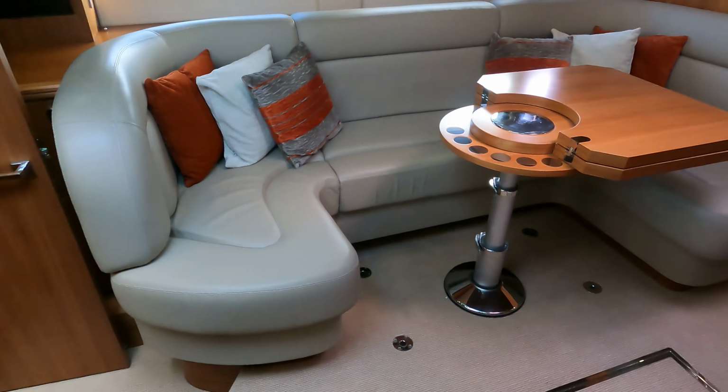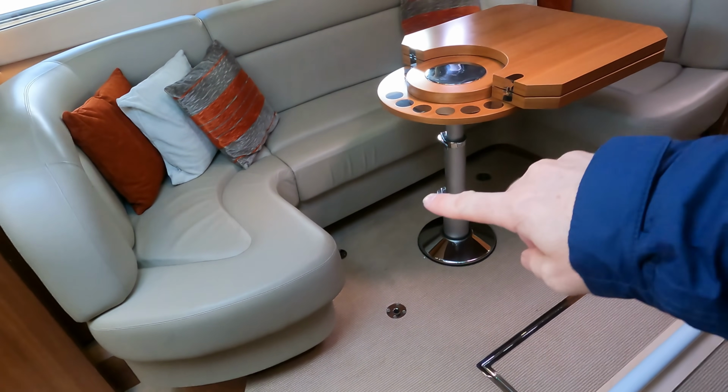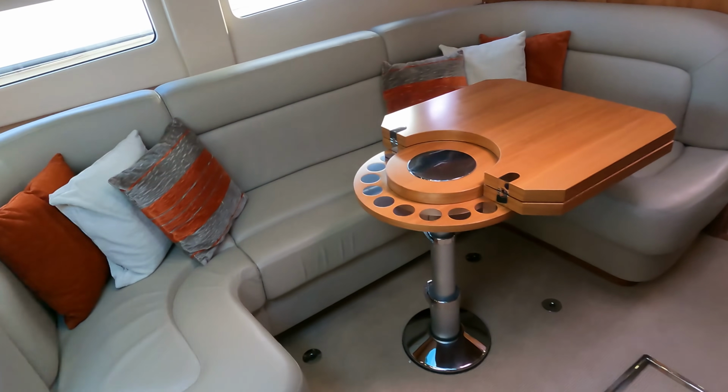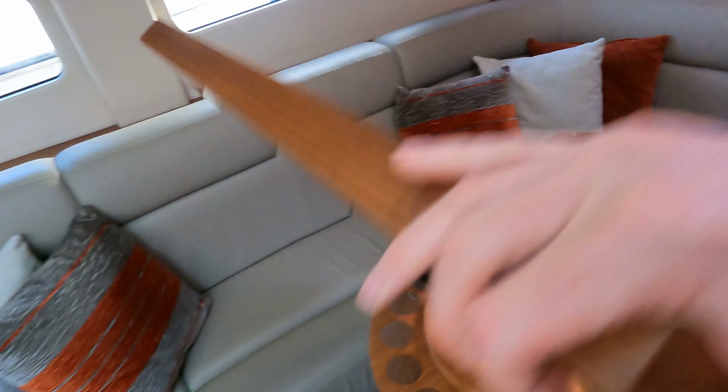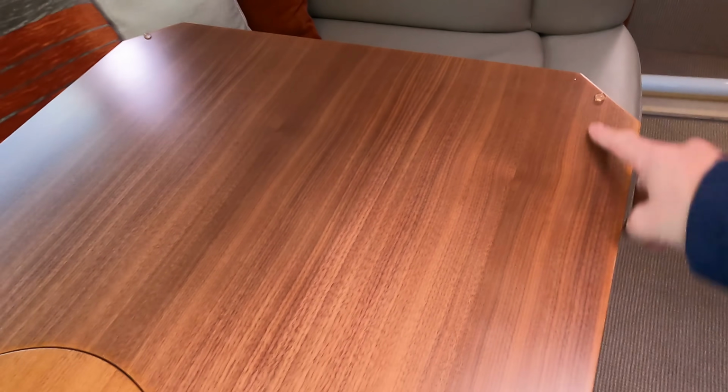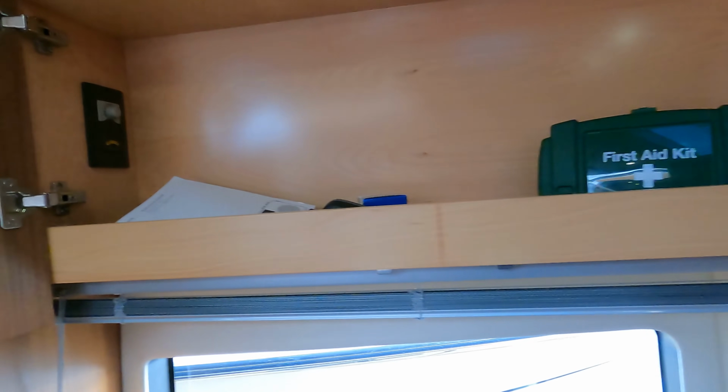It's a 2-cabin plus occasional double here in the saloon. So this table drops down, you've got some sockets in the floor to give the top support, and then you can convert this into an occasional 3rd double and just lift the top over so you can see the condition of the wood there. Nice little things like the rubber bumpers here just to stop it scratching. And then up top we've got storage cupboards. There's the booster there for the TV aerial. Manuals up there for all the onboard systems.